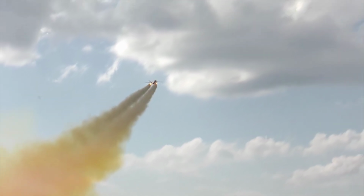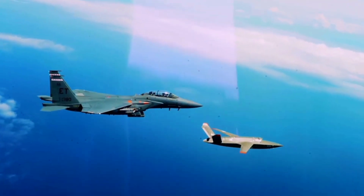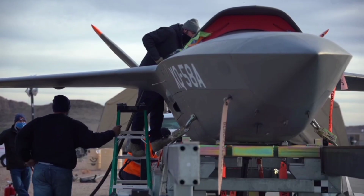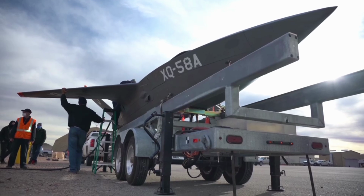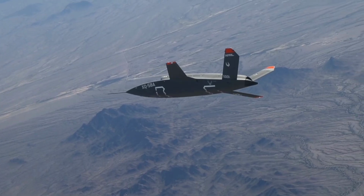Today's drones, like the MQ-9 Reaper, are goofy-looking aircraft with big noses, old-fashioned propellers, and cruising speeds not much faster than a Cessna propeller. But with its twin tails, curved fuselage, and jet engines propelling it to near supersonic speeds, the XQ-58A looks like a scaled-down F-35 stealth fighter.